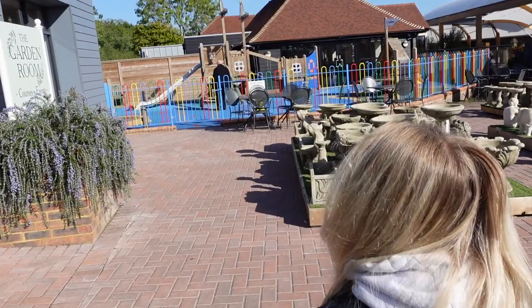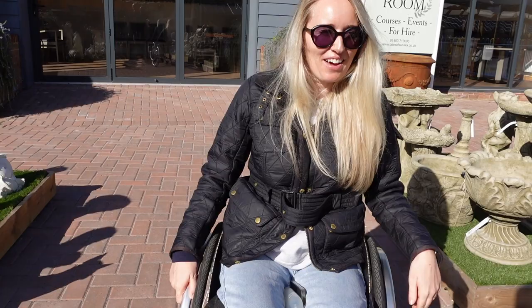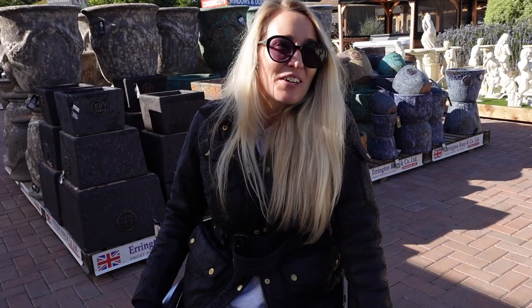And Jen, that's the play area. Yeah. That's the play area. When Daisy was little, this is a place that I would come to on my own with her, because obviously it's accessible. They've got little playgrounds here, and some of the garden centres near us have got little pottery painting studios and indoor soft play. So it was a really good thing for her to come out and do sometimes.